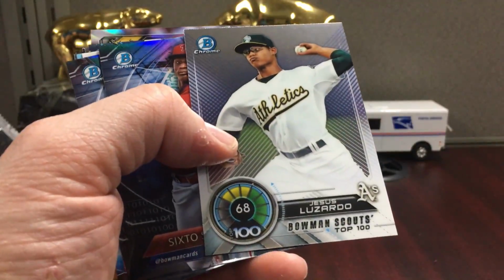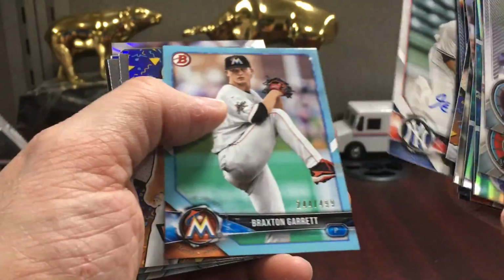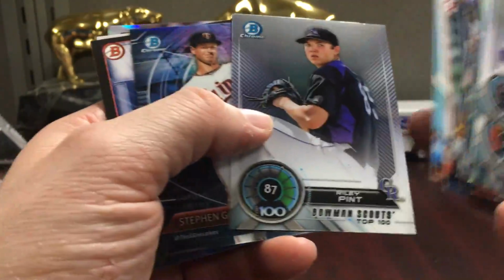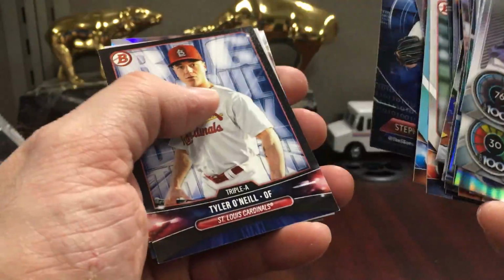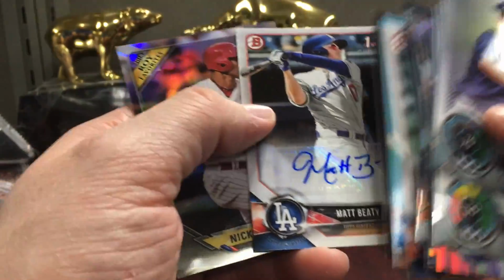This is actually a cool set. This would be a cool set to put together. I don't know, just for fun if you're into that. Don't know anything about him. Braxton Garrett. So we got 1 numbered card in 3 blasters. That's pretty anemic. And then I don't know if this is something good or just something you get in every blaster. And then Matt Beatty auto.